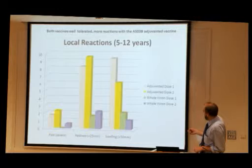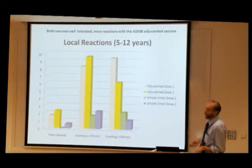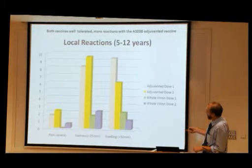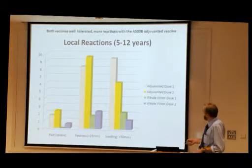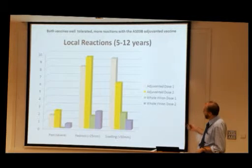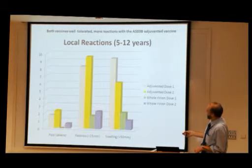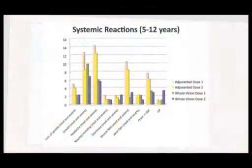And the other thing to notice, if we now look at the whole virion vaccine, is that the adjuvanted one seemed to cause considerably more local reaction than the whole virion vaccine, in all of these measures that we have, so either the first or the second dose compared with the first or second of the adjuvanted vaccine. And this is in 5 to 12-year-olds who are pretty easily able to tell you whether it hurts or not. So here for pain, redness and swelling.